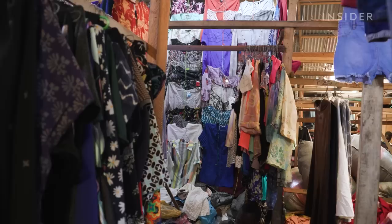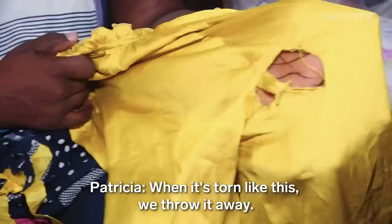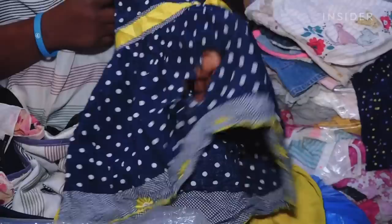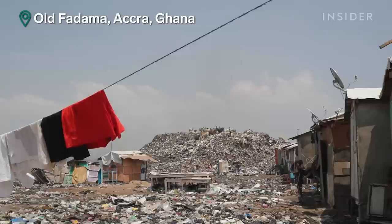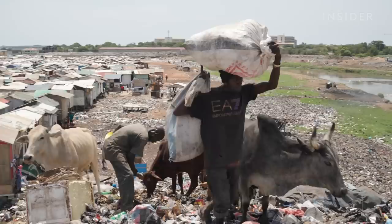The market is flooded with cheap garments from so-called fast fashion brands like Marks & Spencer and Zara. So every day, many of the clothes that don't sell are dumped in Old Fadama. It's a small community with a big landfill. Some piles of trash tower over 30 feet, taller than some buildings around here.